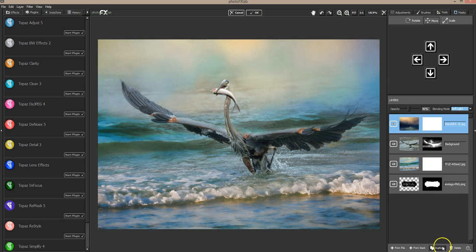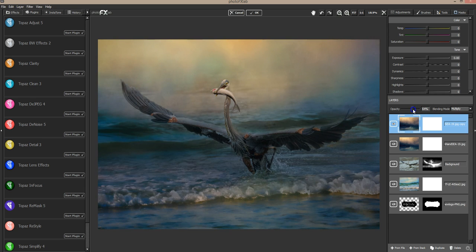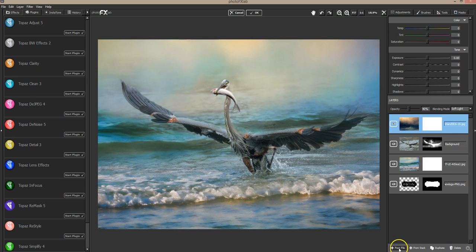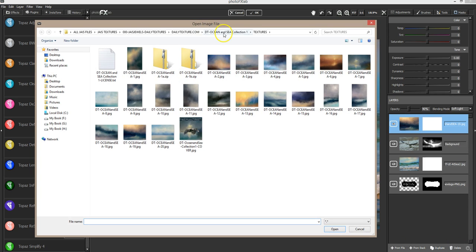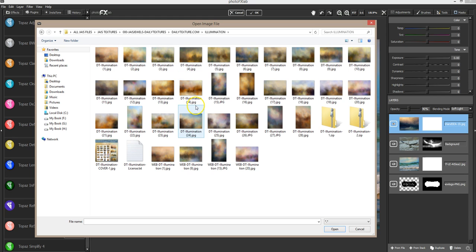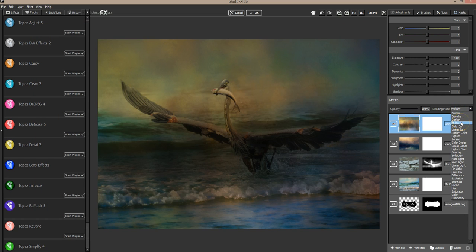This is soft light. Let me duplicate this one and try multiply. That's too dark. Way too dark. Alright, let's look for something else. Let's go to the Illumination Collection, which is what I originally said, because this has some nice lighting. Let's try number 9 and see what that'll do. It's got some nice glow in it.